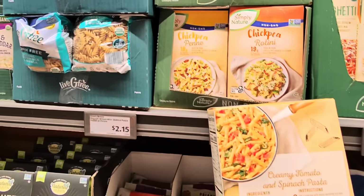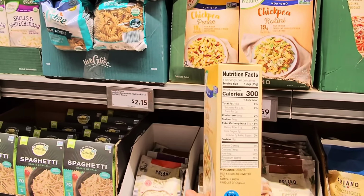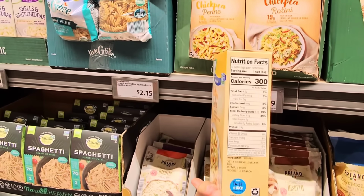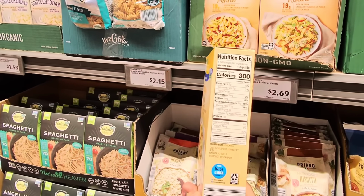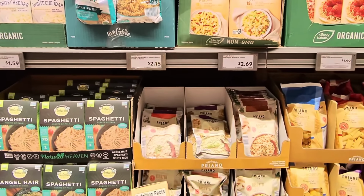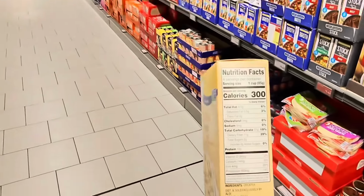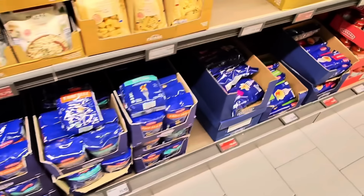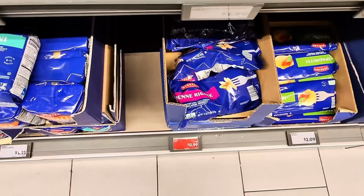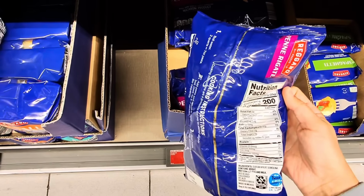Although this chickpea pasta, now that's a whole other thing. Now this one has 19 grams of protein, so maybe I'll do one of these because I'm trying to get the protein and the grain all in one for one dish. This is $2.69 for 12 ounces, but it will make it really easy. What about the fiber? 11 grams of fiber. I have regular pasta at home, but if not, I could get some of this regular penne for 99 cents as well, and it has 7 grams of protein and 2 grams of fiber.